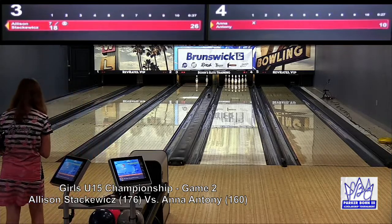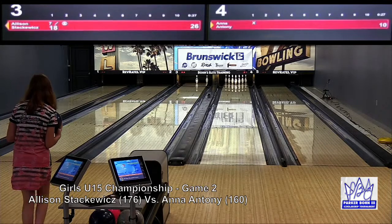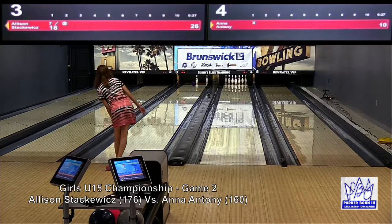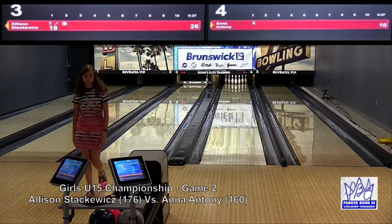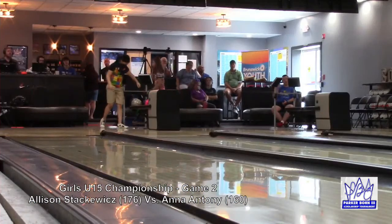Just a single event. Overall, given over $32,000. Unbelievable on the weekend. If you don't have plans for Labor Day weekend next year, mark your calendar, because Howell Lanes and Bohn's Elite Training is going to be the place to be. Allison's going to get one there in the second on the spare attempt.